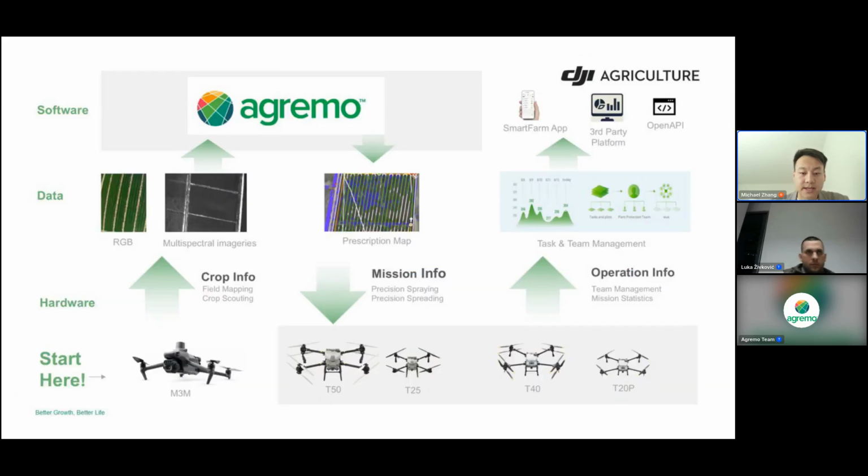Next, I noticed some friends are asking this question: how do agriculture drones work with Agremo software? As we can see here, we have different layers: the hardware layer, the data layer, and the software layer. We can use the Mavic 3 Multispectral, or M3M, to do your scouting and mapping task, flying over your whole field to collect all your RGB or NDVI multispectral original imagery. Then you can feed it all into the software.